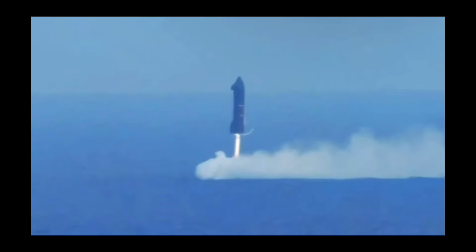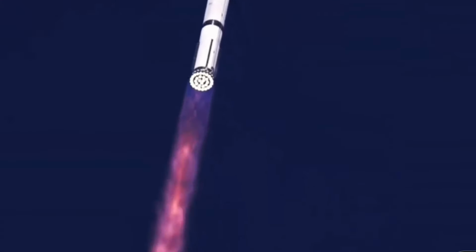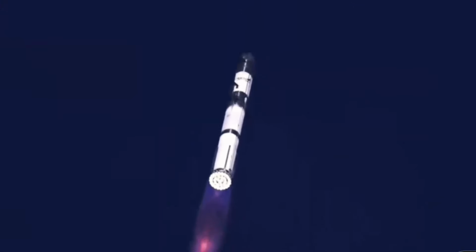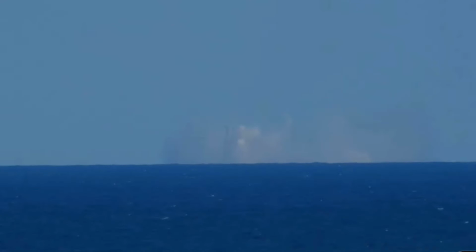Wait, are you telling me there's another test because I edited this video too slow? Oh, well, here we go. IFT6. Starship lifted off in the late afternoon this time. And then it successfully stage separated. Unfortunately, due to complications, they had to abandon the Super Heavy catch and instead landed in the water, where it exploded. And then Starship landed in the water an hour later.